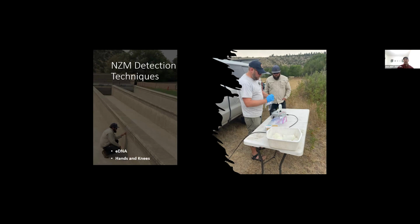We also used eDNA, not really as a management tool, but more of just like, hey, are they there? Are they not there? It's a tool that's great to have in your toolbox just to see what you've got going on in your system. We did a lot of physical checking. It was a lot of hands and knees, crawling around, looking in cracks, crawling in a lot of fish waste. It was a pretty gross endeavor at certain times.